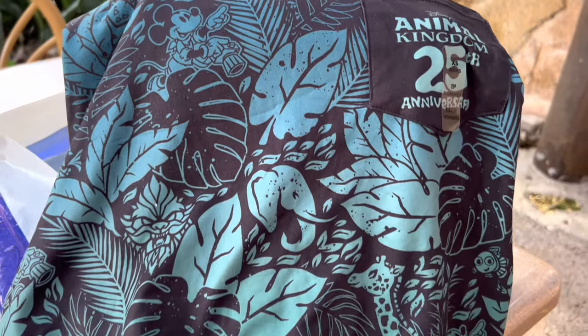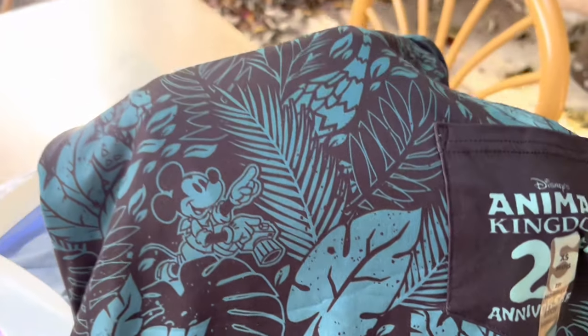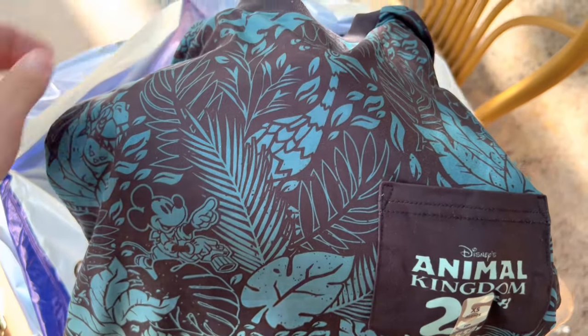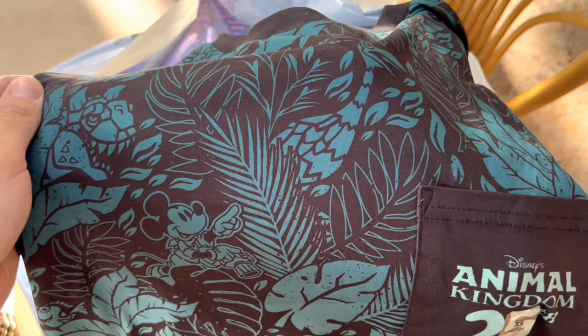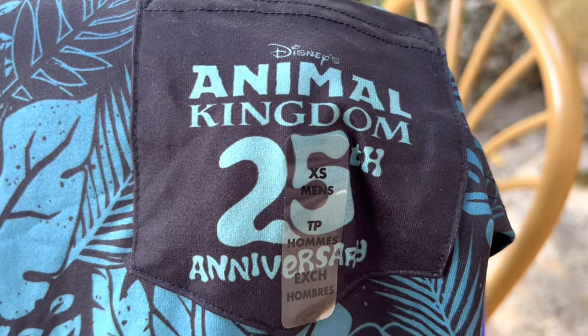Next thing I got is this shirt. This is also a super soft material, which is kind of what won me over because I was kind of iffy on the design. I do like the design, I obviously bought it, but I was originally not gonna get it until I felt how soft this was, and I was immediately sold. And then the pocket right here does say Animal Kingdom 25th anniversary.